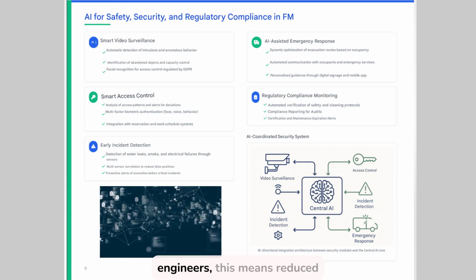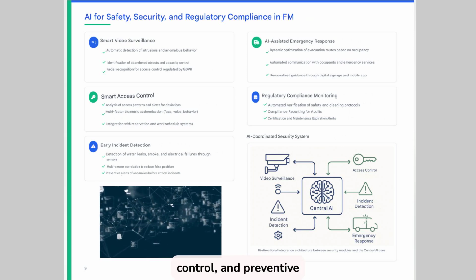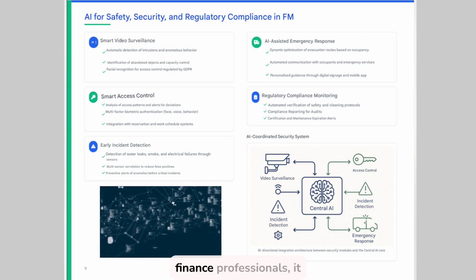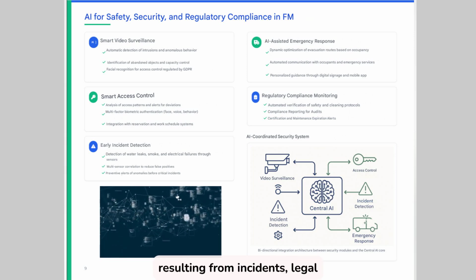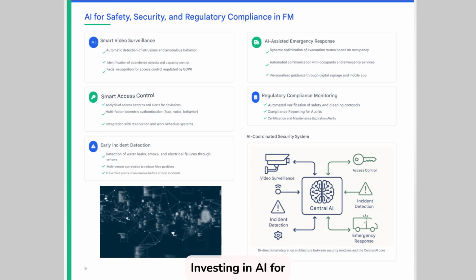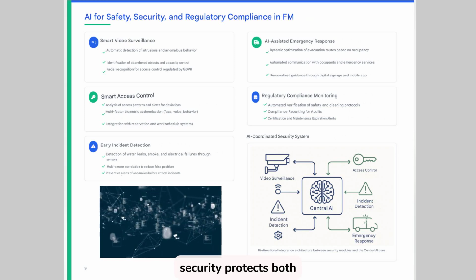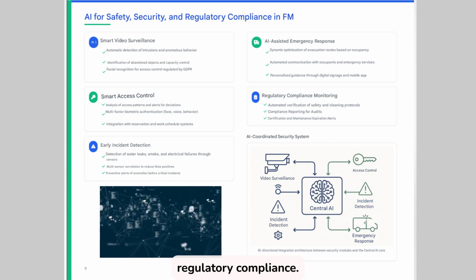For engineers, this means reduced operational risks, greater control, and preventive security. For finance professionals, it means avoiding costs resulting from incidents, legal penalties, and reputational damage. Investing in AI for security protects both people and the bottom line, while also ensuring regulatory compliance.